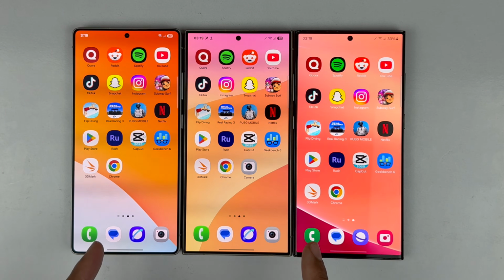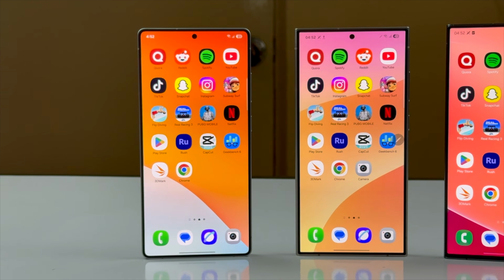So guys, now let's move towards the app opening testing, starting with the basic application, the phone dialer. And as you can see, the phone dialer animation is absolutely the same on all three devices, which is absolutely great. Next we have the settings application, and it's pretty amazing animation for all three devices. Now let's move towards the third-party applications and see which device is faster.